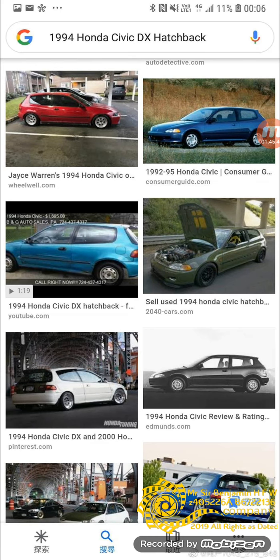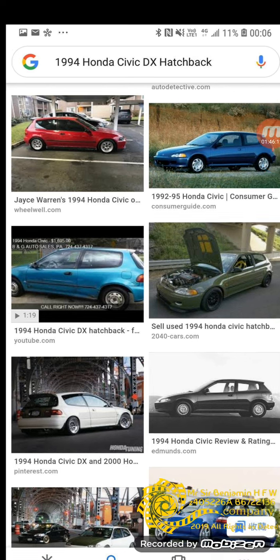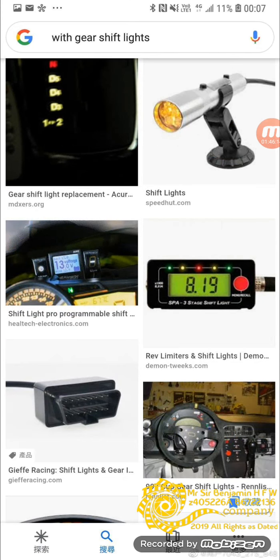And if you ask me where I learned the gear shifting and kind of automotive industry insider knowledge, it was by one of these Honda Civic hatchbacks. By demonstration, sitting in the car, and then when people are not looking, you kind of feel the engine, and then one day you get to drive it. This one is a gear shifting light.